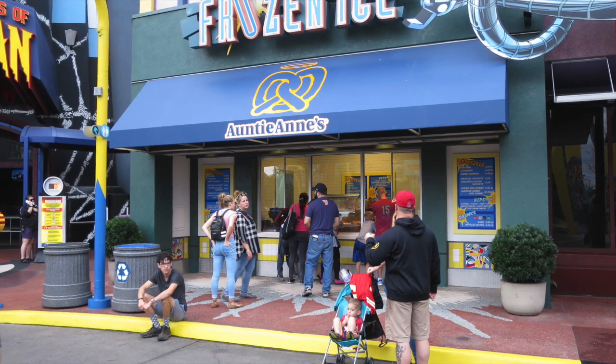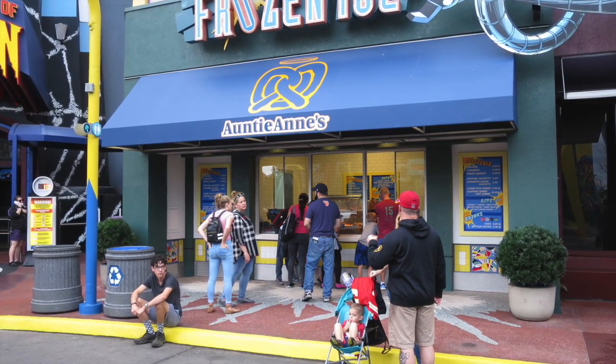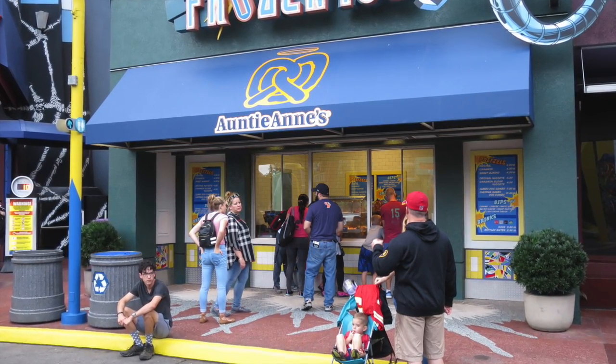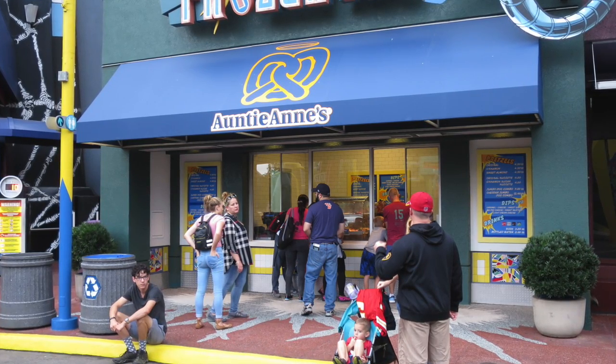There's a new Auntie Anne's location over in Islands of Adventure next to the entrance of the Spider-Man attraction, so you can grab some delicious pretzels over there. There's also a location right across from the NBC Sports Grill and Brew towards the entrance of Universal Studios Florida.